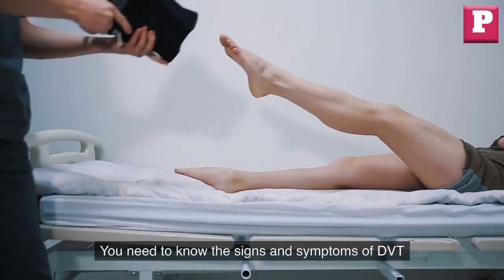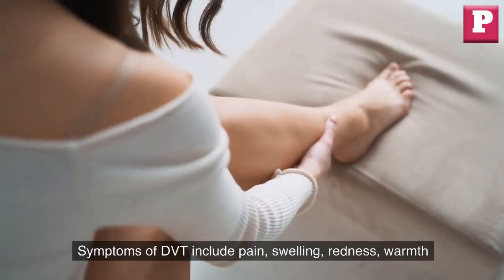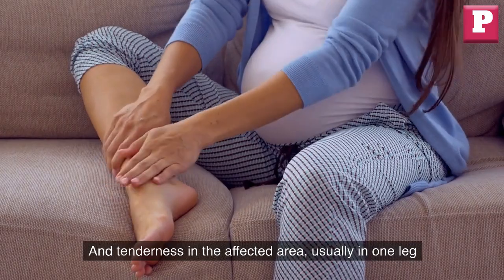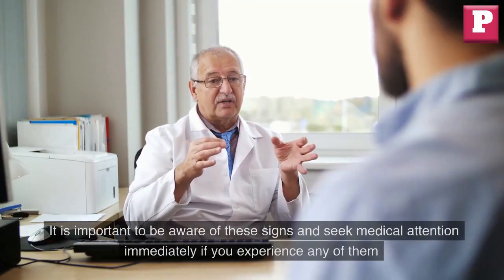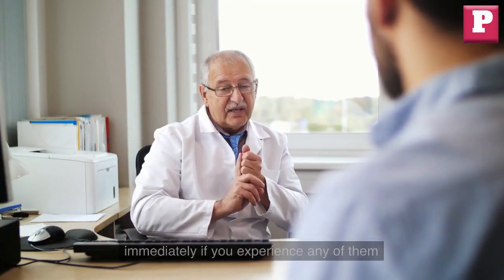You need to know the signs and symptoms of DVT. Symptoms of DVT include pain, swelling, redness, warmth, and tenderness in the affected area, usually in one leg. In some cases, there may be no symptoms at all. It is important to be aware of these signs and seek medical attention immediately if you experience any of them.